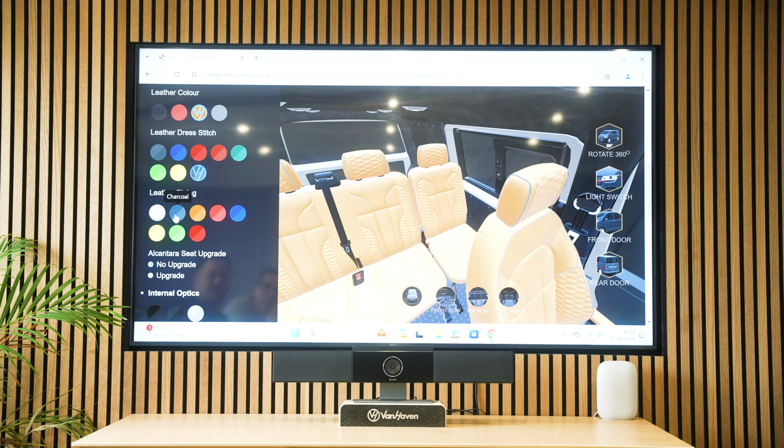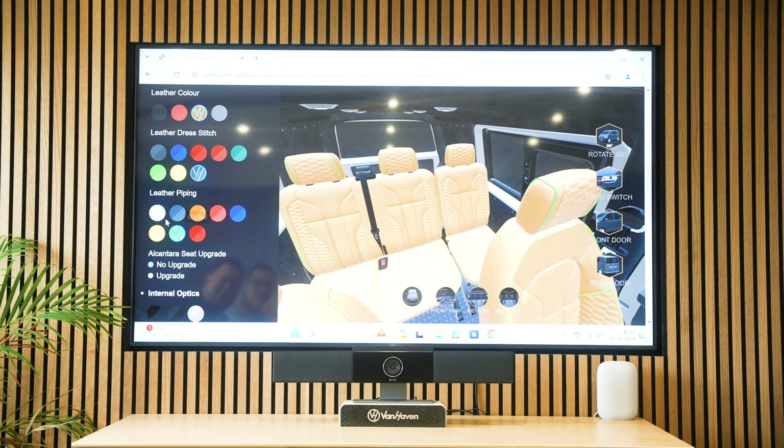Now this is totally not something that you can do through the Volkswagen configurator. This is Van Haven bespoke. We can go for whatever colour. You can get really in depth here. I mean, probably you wouldn't go for tan with lime green. Is there something that you can do a bit more bespoke?